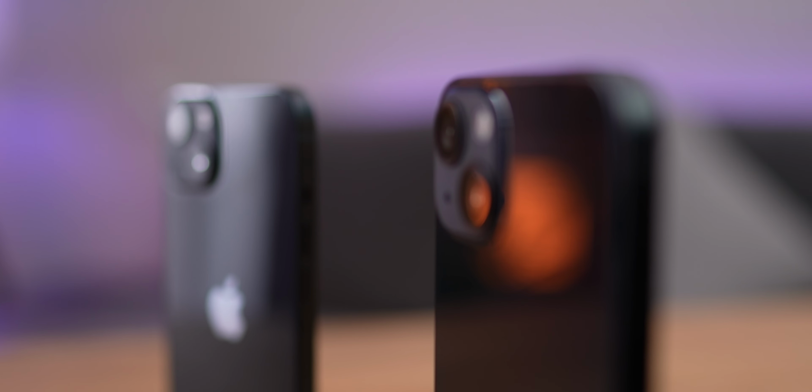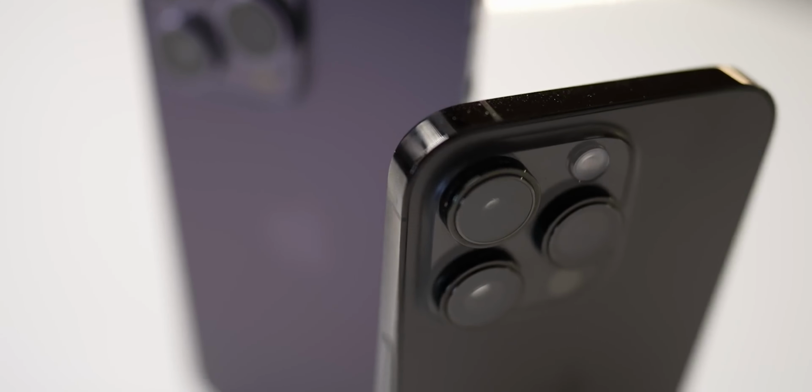This is the time you've all been waiting for. For the past couple months, I switched between three iPhones: the iPhone 14, 14 Pro, and 14 Pro Max. I've had my fun and finally can make a definitive review of all three, based on my experience. And that's what this video is about.